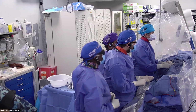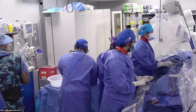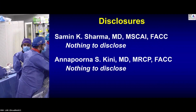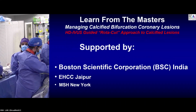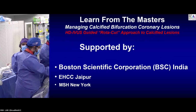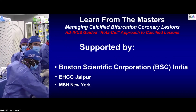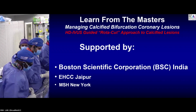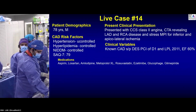And of course, we start with the case today, and we invite all the panelists who are coming and my co-moderator. Good. Go to the previous slide. I think we already got to the second slide. So today our goal is on the bifurcation coronary lesions in the rota cut approach with the imaging, high definition IVUS guided, supported by Boston Scientific India, ESCC Jaipur, and Mount Sinai Hospital, New York. We have no disclosure.